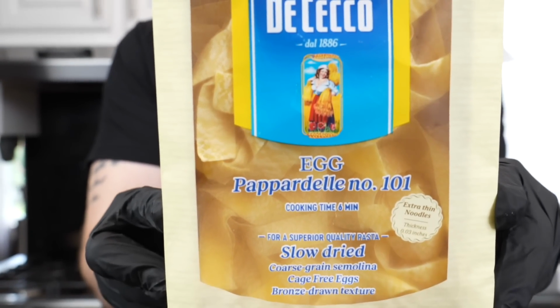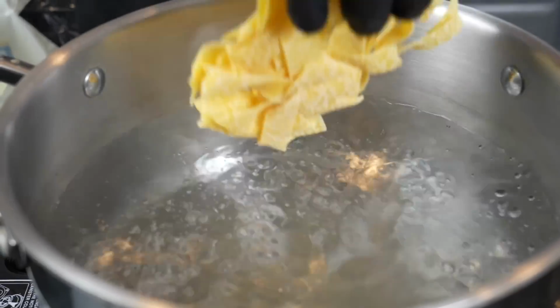Meanwhile, we're gonna go ahead and get our pasta started. Bring your water up to a boil. Hit that with a tablespoon or so of salt.